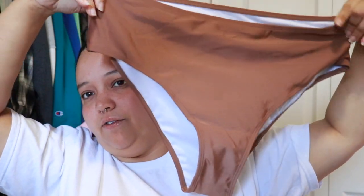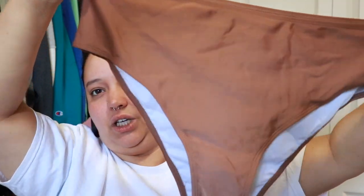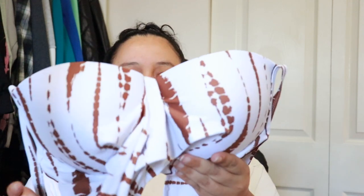This is a three-piece swimsuit. I'm literally making a mess in my bedroom. It's okay. It comes with a bottom that looks like it has a very long crotch area. That's fine because my butt's gonna lift up most of it, but it is just this really cute camel brown color. And then this is the top, which is like a bra swimsuit, which now I'm kind of regretting because I don't think my boobies are gonna fit in that little thing.